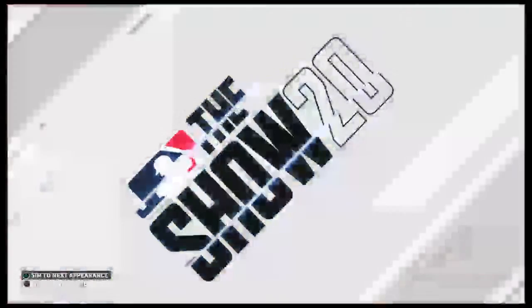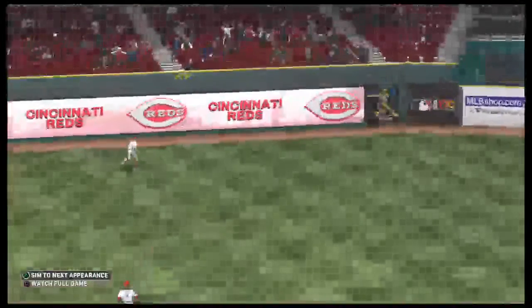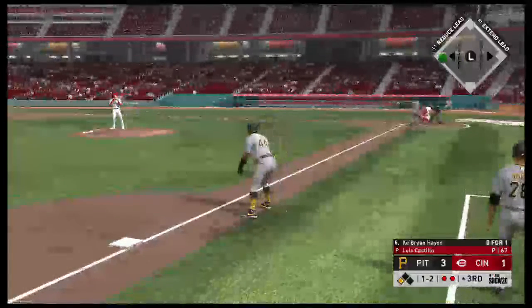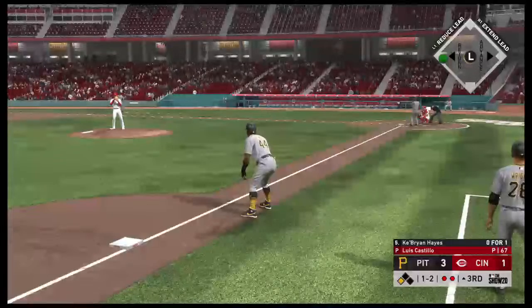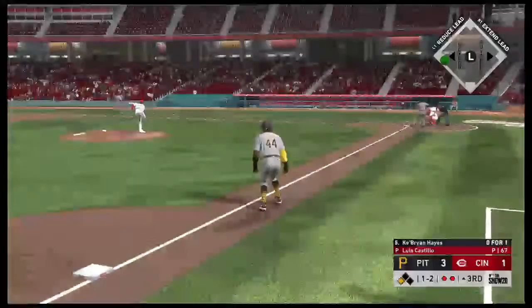Yeah, Matty, he's seen the ball extremely well. There's no doubt about that. You can see here that the body is calm. He keeps his hand back, and he just explodes through the baseball, winding up at 3rd with another RBI under his belt. Brian Hayes. The 1-2.